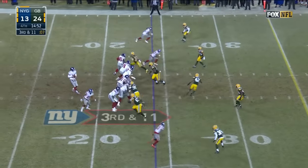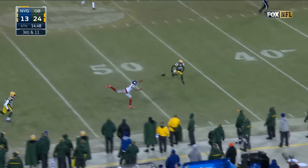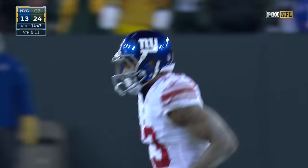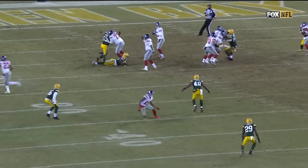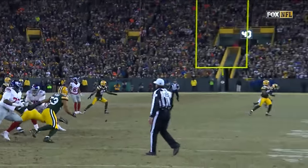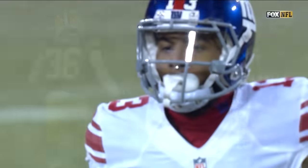But they've got two guys on Beckham throughout this game. Third and 11. There's Beckham, and it's off his hands. And right or wrong, fair or not fair, when you do what Beckham and the receiver crew did on the off day Monday, and that pass was a little too deep for Odell Beckham, but he has not been the typical presence or weapon in this game.